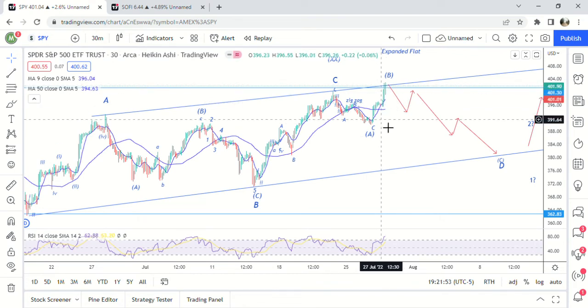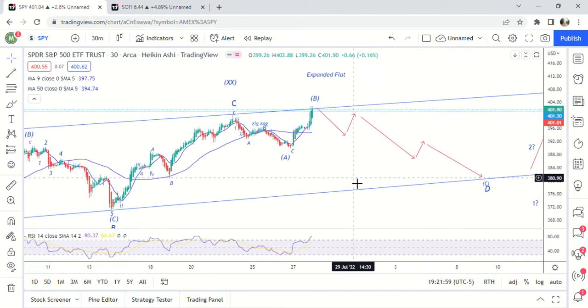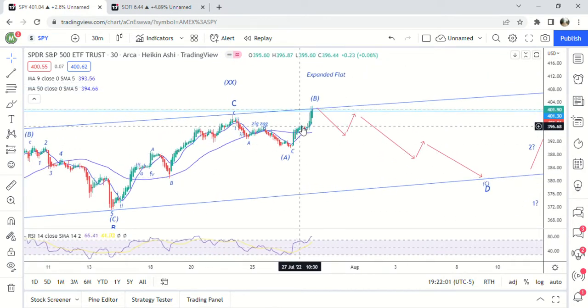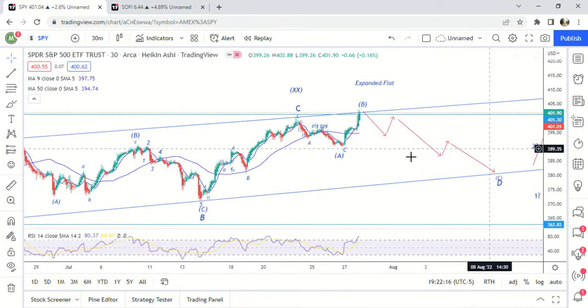We rallied from 390 all the way to 403. The first part of the rally was from earnings last night with Google and Microsoft, and then the second part of the rally was after Powell gave the rate raise. And so we had a 2.6% move today.